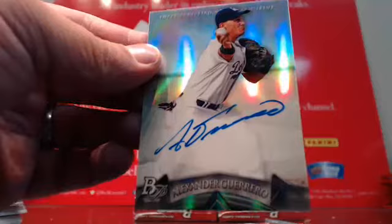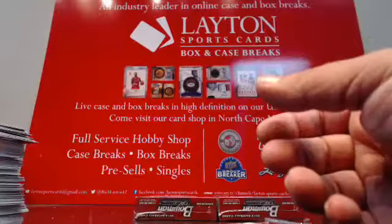Also a die cut of Micah Johnson for the White Sox. Speed. He likes speed. All forms of speed.